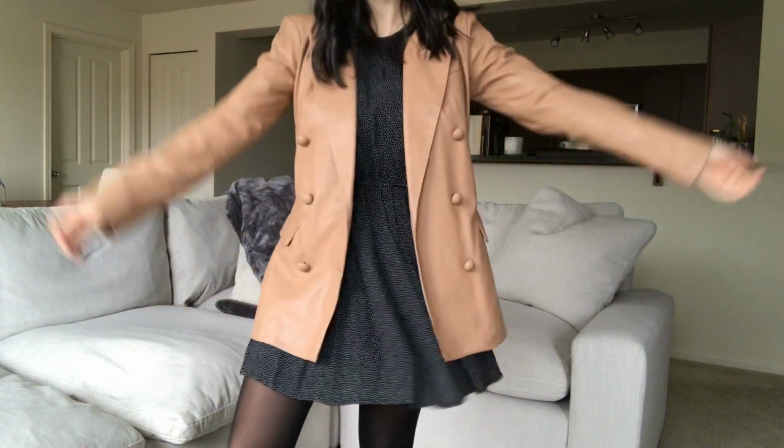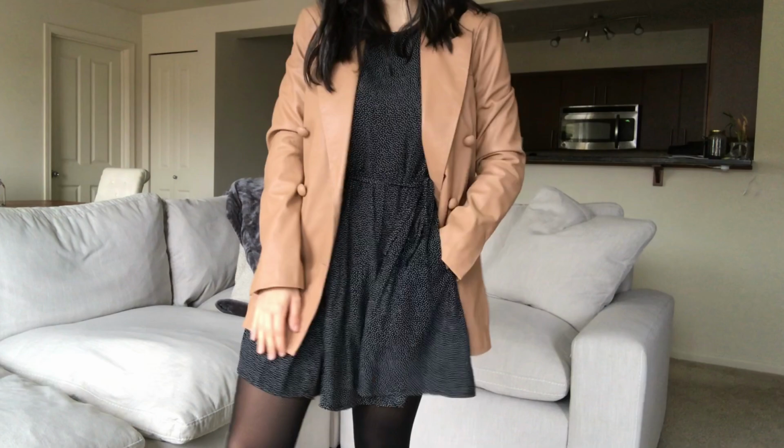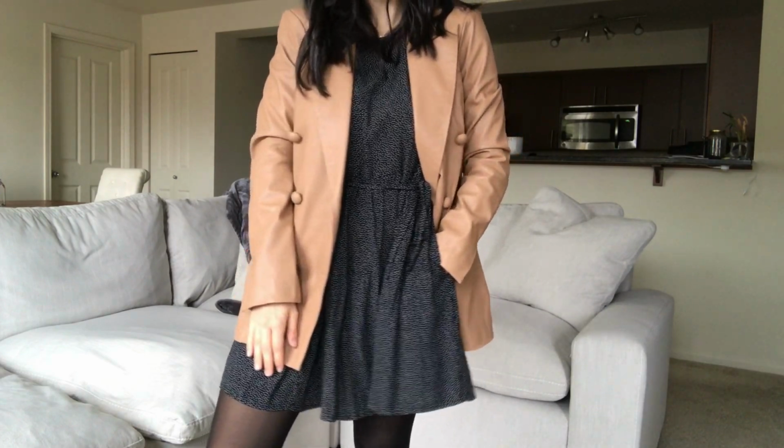It totally changes the look, goes from a little bit of a masculine piece to more of a feminine and girly looking piece. So that's another fun way to balance out something oversized. You can mix masculine with feminine pieces, and I think that combination looks amazing.